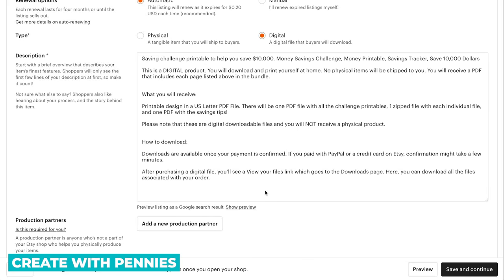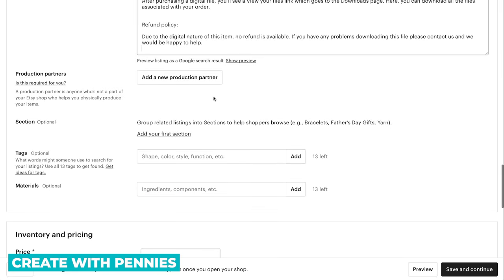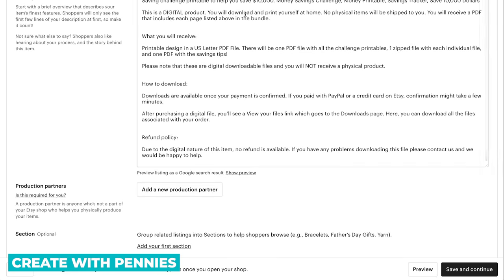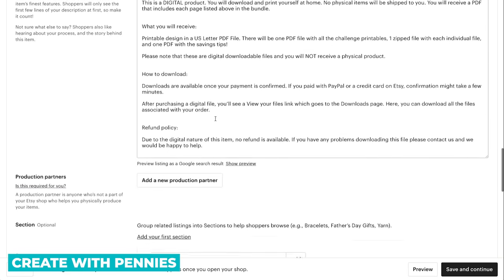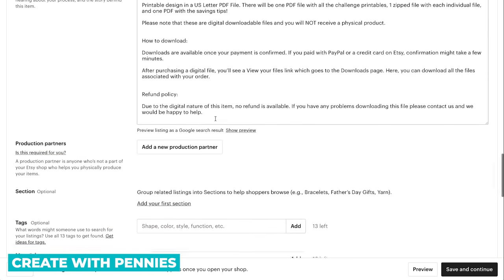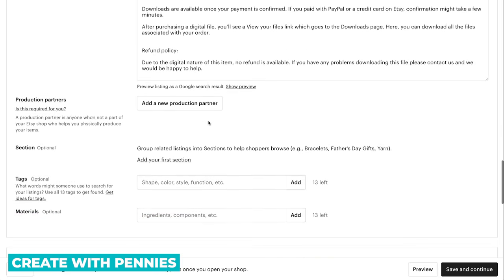And it's just there for you to refer back to if you have an issue with customers. Then I like to include refund policy, things like that. So basically, make this section as helpful as possible when you're doing a listing. The more info you can give your customer, the better. They will appreciate it, and you will appreciate it later when it comes to any sort of issues or need to refer back to it.